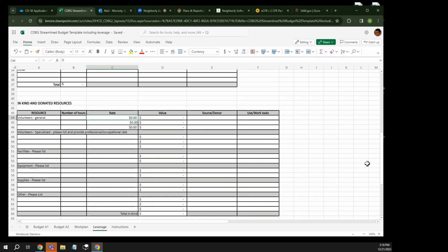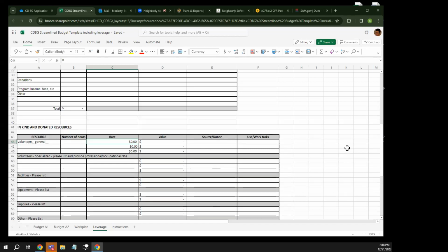So it isn't just the 21 million that we get here in the city of Baltimore. It's actually bringing in millions of dollars in the long run to the city of Baltimore by just having the CDBG available.